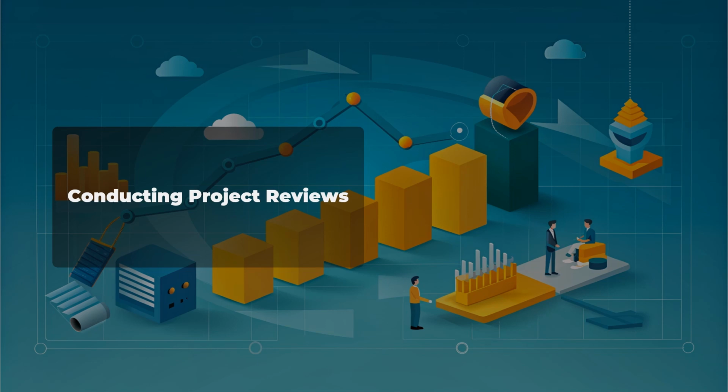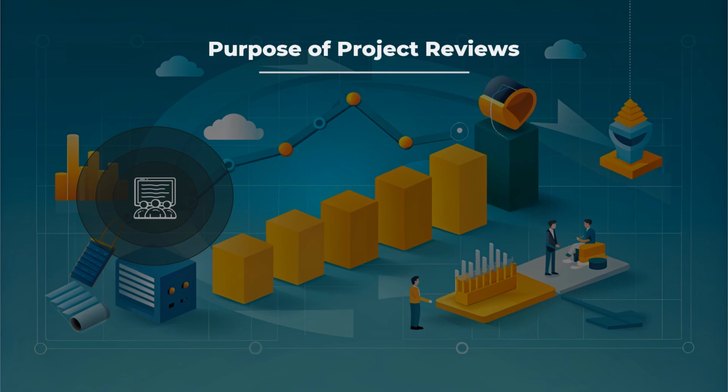Project reviews are an essential part of the project closure phase. They provide an opportunity to evaluate the project's performance, identify areas for improvement, and document lessons learned. Conducting project reviews allows project managers and stakeholders to gain valuable insights into the project's success and make informed decisions for future projects. The purpose of project reviews encompasses several key objectives aimed at enhancing project performance and informing future endeavors. Let's break down each aspect.